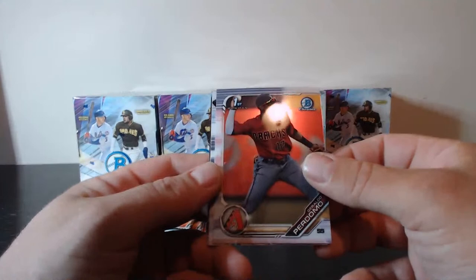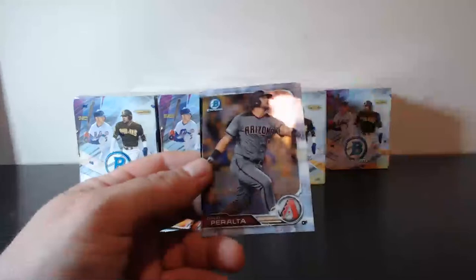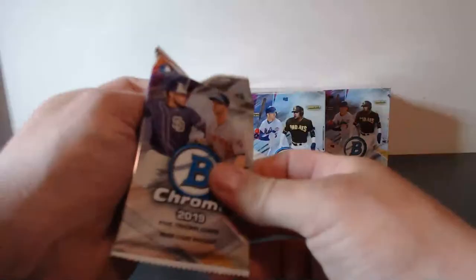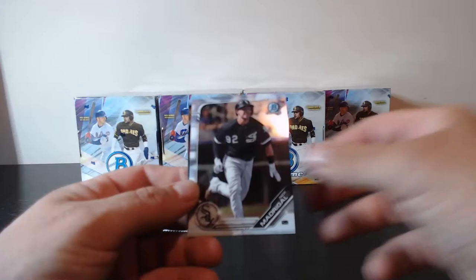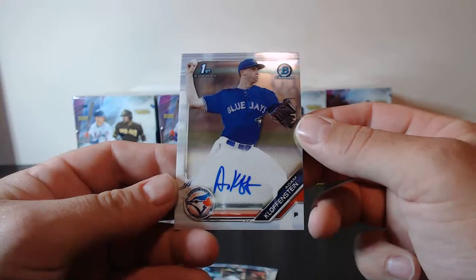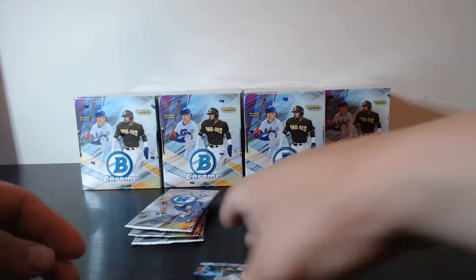First Bowman, Geraldo Perdomo for the Arizona Diamondbacks. First Bowman, Wenceel Perez for the Detroit Tigers. Stat Tracker of Hans Crouse, Rangers. David Peralta base and John DuPlantier, rookie card base for the Arizona Diamondbacks. Yeah, $200 US, I believe they're selling for. Joe Adell base, Nick Madrigal base, first Bowman rookie auto, the Toronto Blue Jays, Adam Kloffenstein. Blue Jays on the board. They've sure got a lot of prospects in this. Chris Davis and Corey Kluber to finish that pack.